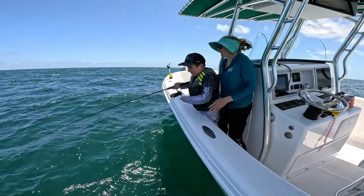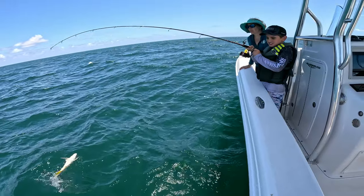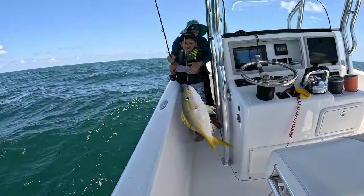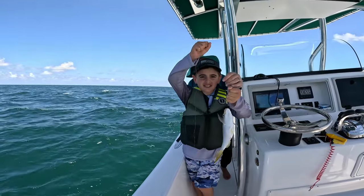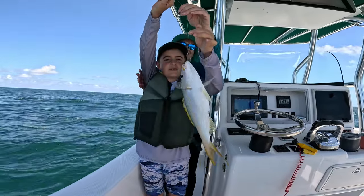What if it is a shark? Oh, it's not. It's a big yellowtail. Get in the boat. Get in the boat. All right. Big yellowtail. Oh, man. You are the yellowtail master. Hold it out. Oh, my gosh. Biggest yellowtail we've ever caught.